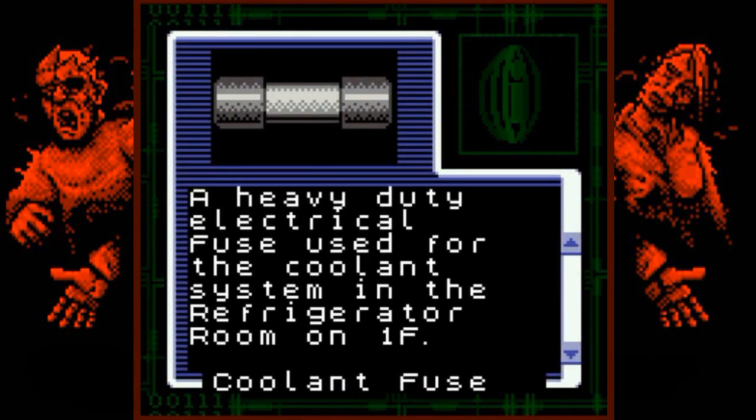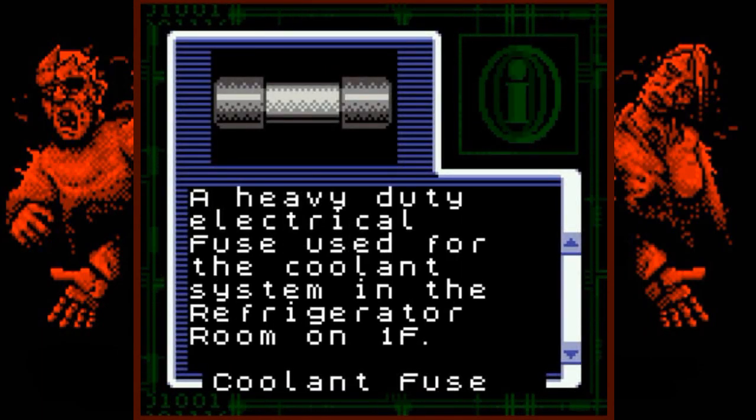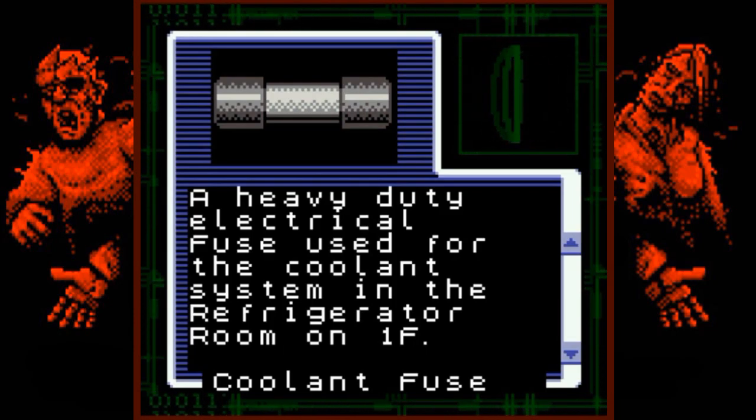A heavy-duty electrical fuse used for the coolant system in the refrigerator room on the 1st floor.